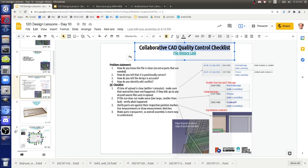Somebody should be managing this, and by the way, does somebody want to be the manager of the final assembly to look for quality control, and make sure, if somebody's got a faulty model, a misplaced model, or whatever? Does anyone feel like they want to take that role? I could do that, but if anybody wants to do it, I'll teach you a little bit about what you look for.